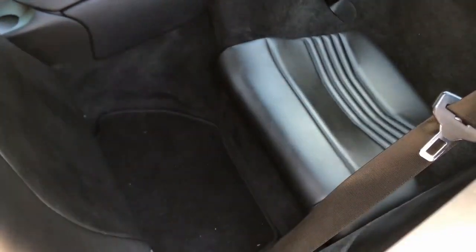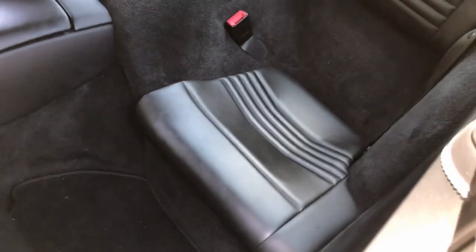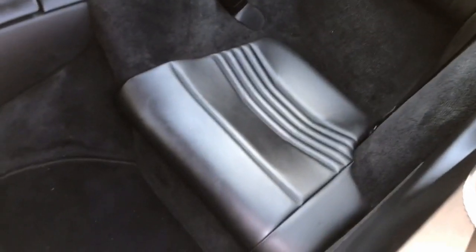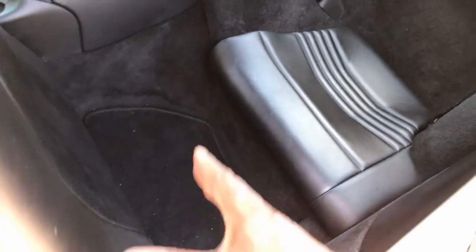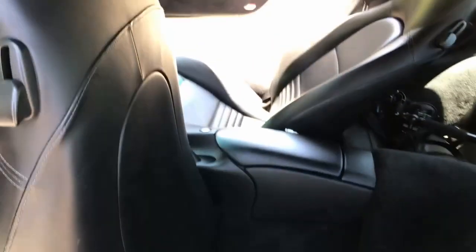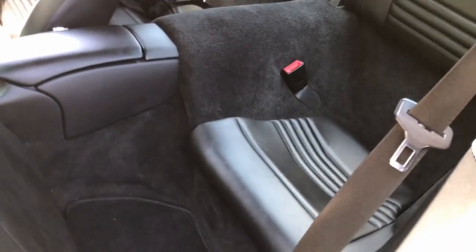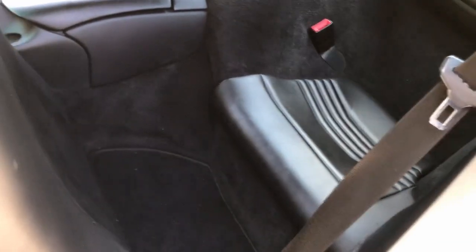The 911 is known for not having very big back seats. There is a seat back there, or 2 seats, but you can fit maybe a small kid back there, and store stuff back there, but a normal sized person really isn't going to fit. If they did, it'd be very uncomfortable.